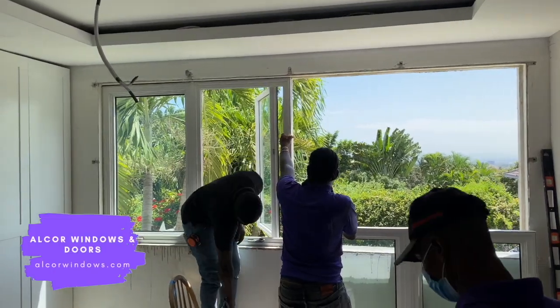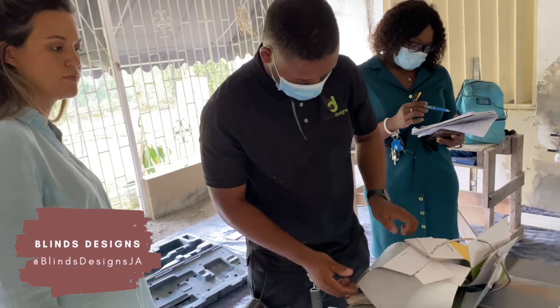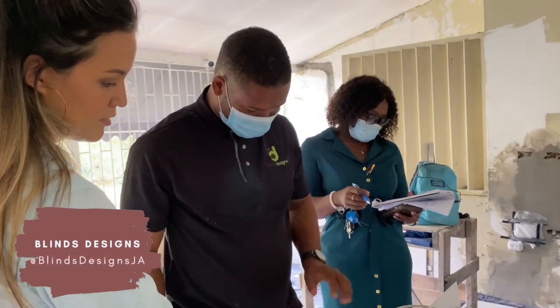But we have to say we could never do this without people like Alcor, Moan and your team, who just give us the most beautiful windows that we always adore. It's always a joy working with them. And then Blinds Designs came on and we worked with them over the Christmas. When you guys did the boys' room, I was impressed.